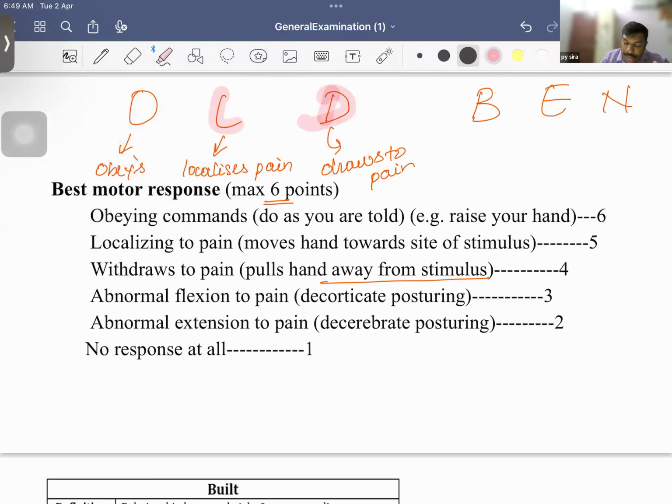Okay, then next is B. B is bending the hand, that is, decorticate posturing. E is extends the hand, which is going to be decerebrate posturing, and N is for no response.